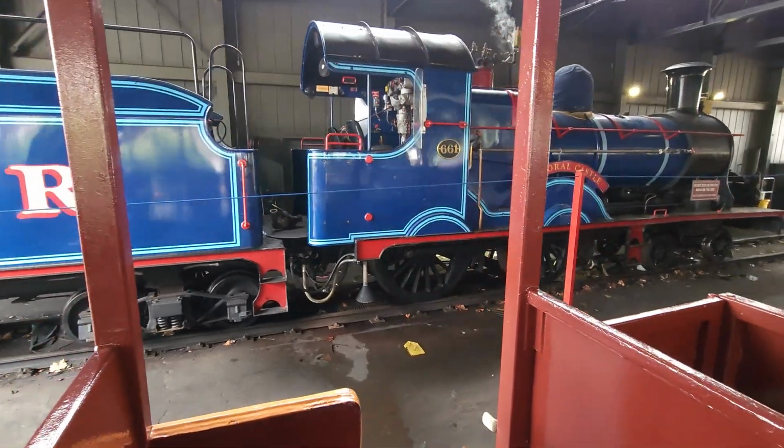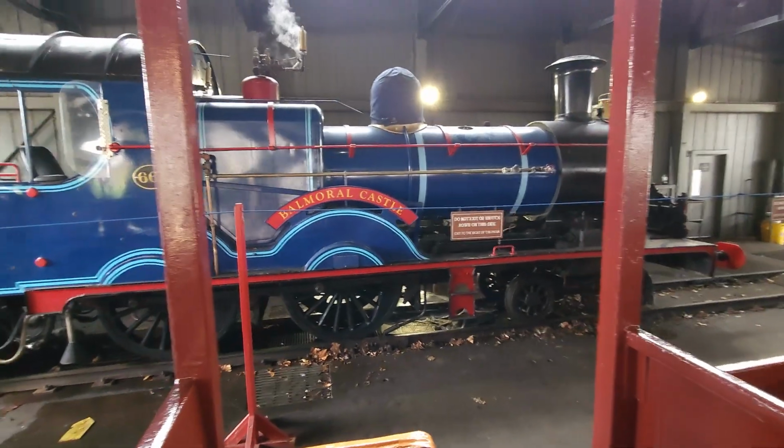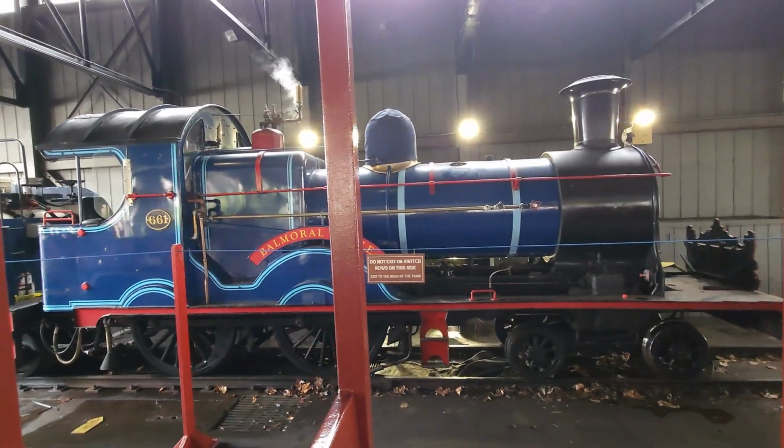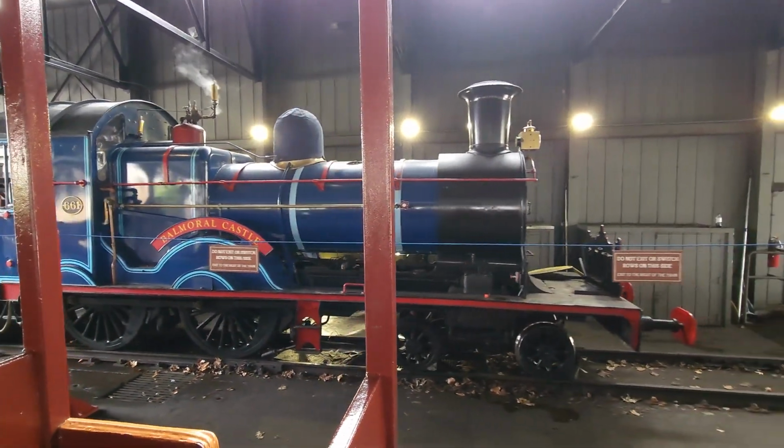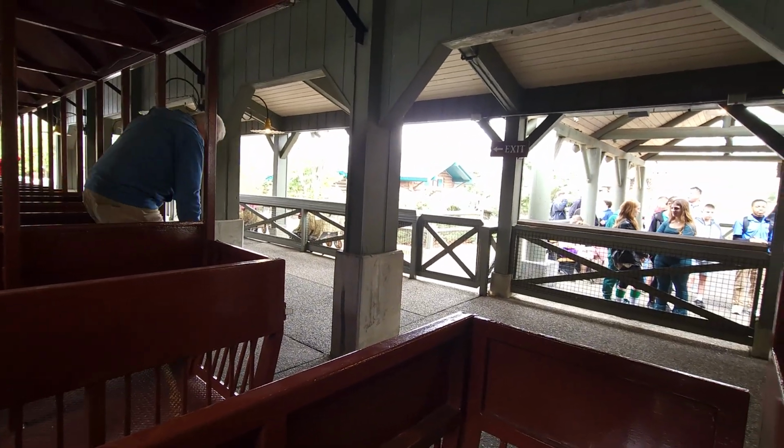Real quick, they actually have a second train here, the Baltimore Castle train there, and it looks like it's sitting there steaming. So right now they've got one train going, but they have a second one ready to go. And now we're in the Caribou, which is right near Invader. So if you're looking for the station, it's right by Invader.